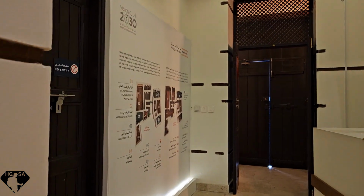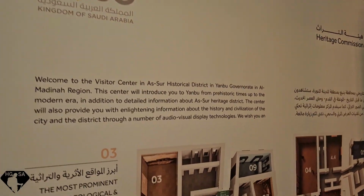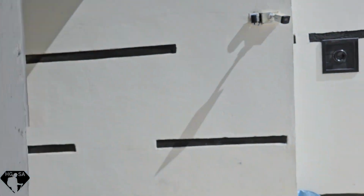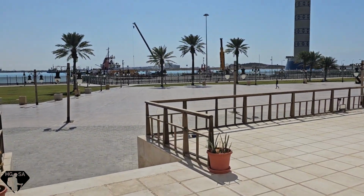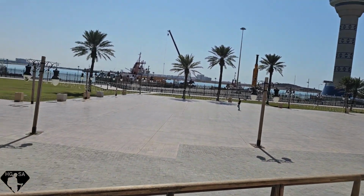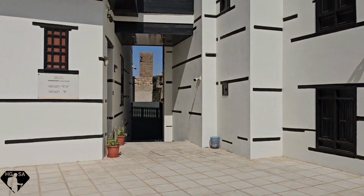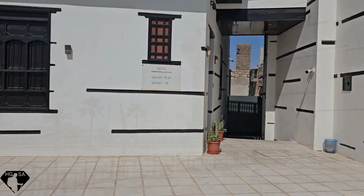I think the museum opened up or got renovated a year ago, part of the 2030 vision. And I'm going to show it to you from the outside now to see how it looks. Okay, so if you look outside, there's the port. Very beautiful. Just behind this is the old balad, so they still have their historical ruins. And yeah, that's the sign, Yanbu Historical. And this is the museum. Very, very informative. Highly recommend, and it's free.